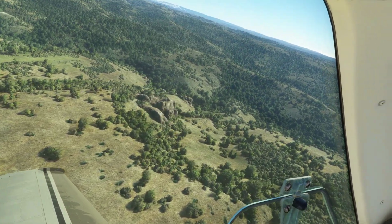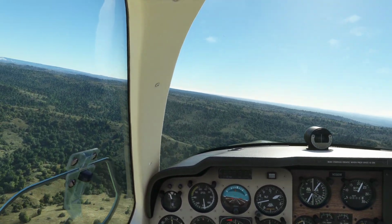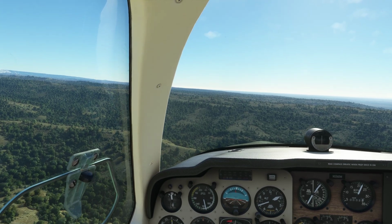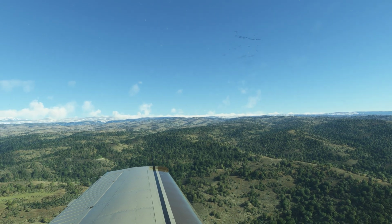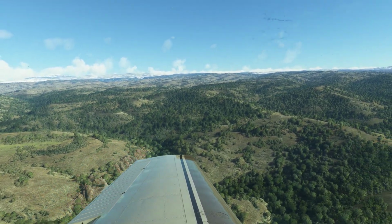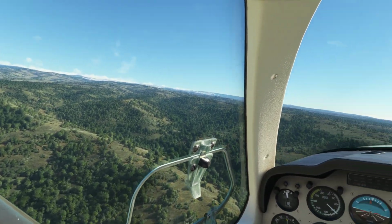Yeah, I'll pop it up into downwind, gear's out. Got our first notch of flaps there. Props coming all the way in. Trim it. Now we'll go ahead and go our second notch of flaps.